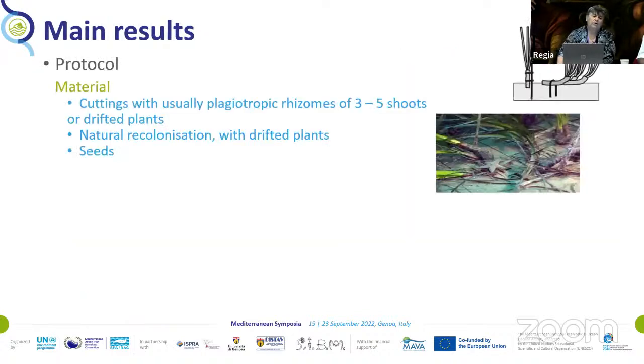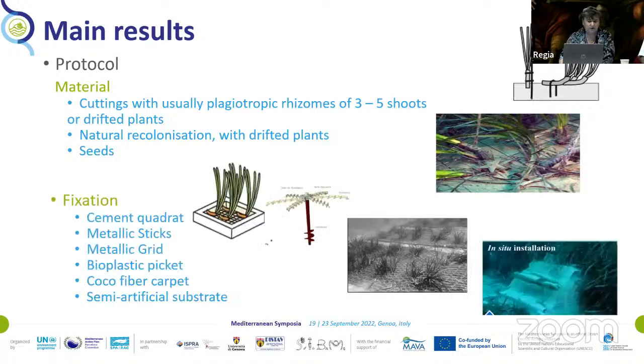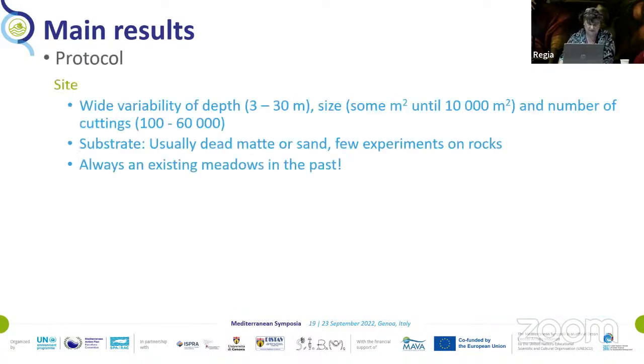About the result, you have very different protocols that have been used. I don't go in depth on this point, but you have differences in the material used. You can have cuttings, natural recolonization, seeds, or whole plants with the substrate. Very few examples of this type, but they exist. You have differences in fixation. You can have cement quadrat, metallic steel, metallic grid, bioplastic, cocoa fiber carpet, and so on, with different results.